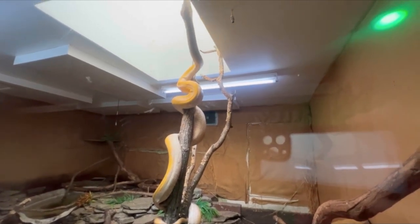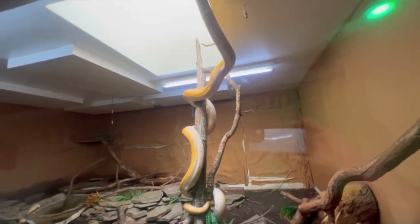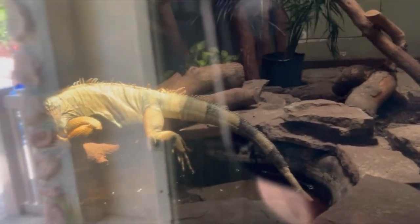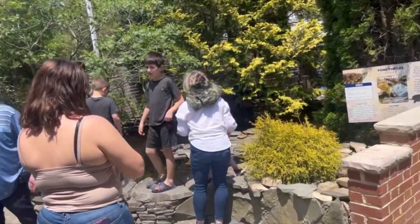Is this a boa? What is this? The yellow one's poison. Where's the tag? They just found it in my backyard. Here we have a nice little iguana. Can't really see where we're at. We're heading outdoors again. What's this?